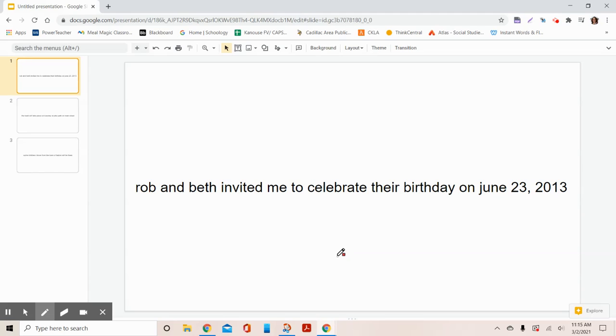I actually see four nouns in that sentence. Let's see if you found the four nouns that I saw in that sentence. So the first one is Rob, and Rob is naming a person. So that's how we know that it's a noun. It names a person. Is it giving a general name of a person, or is it giving a specific name of a person? It is giving a specific name of a person named Rob, which means it is a proper noun, so it has to have a capital letter.